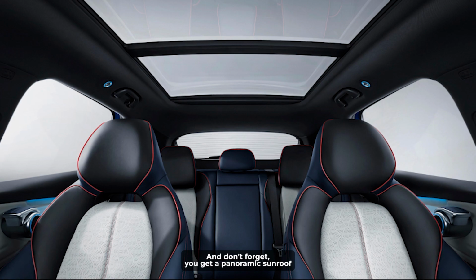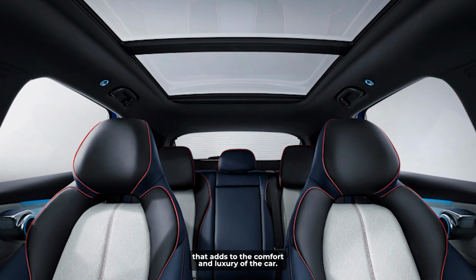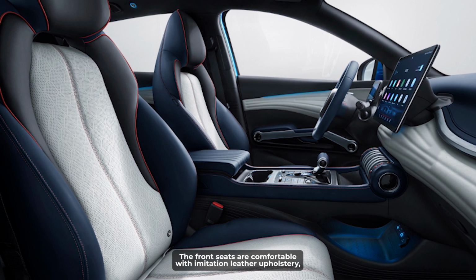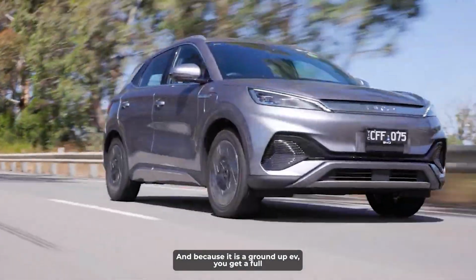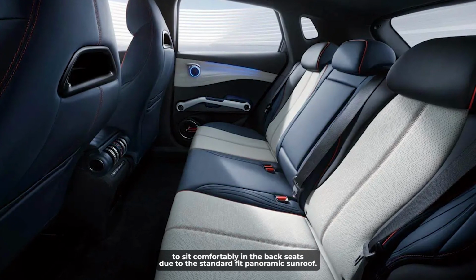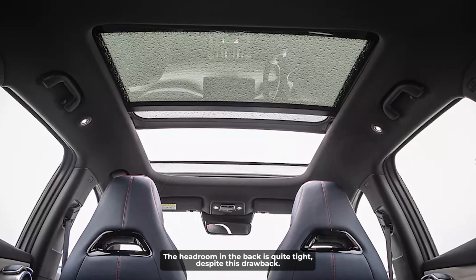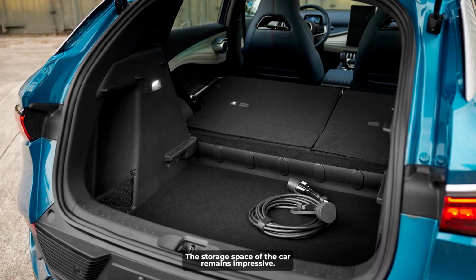And don't forget, you get a panoramic sunroof that adds to the comfort and luxury of the car. The front seats are comfortable, with imitation leather upholstery, but may be a bit too soft for longer journeys. And because it is a ground-up EV, you get a full flat floor area, giving enough space for 3 passengers to sit comfortably in the back seats. Due to the standard-fit panoramic sunroof, the headroom in the back is quite tight.